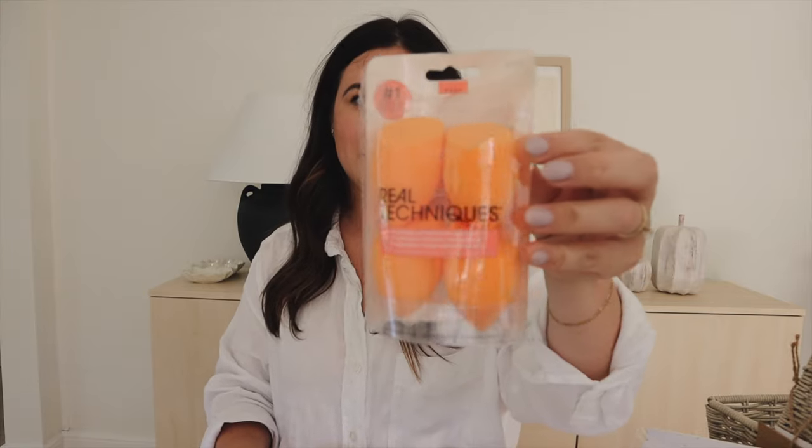Back to HomeGoods, I always buy these Real Techniques beauty sponges, because Remy treats these like dog toys and bites them and rips them apart. So I'm always needing new ones, because literally all of mine have bite marks in them.